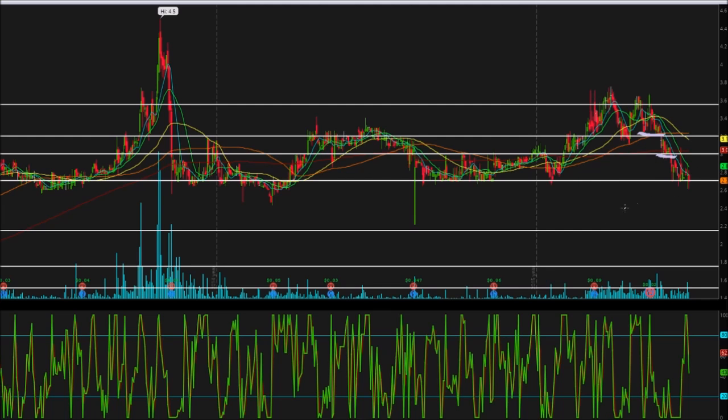So $2.70, pretty good support. As you can see, we've held it all along here, here, over here, and a little bit over here, but we did break down. Then we held it here, and pretty much all along there, here, and here. So $2.70, really good support.